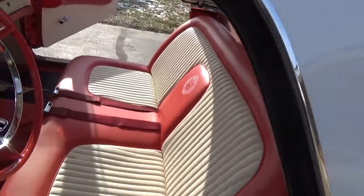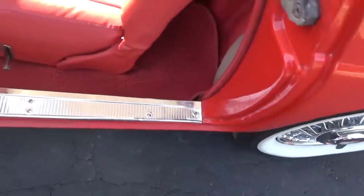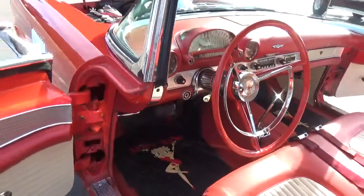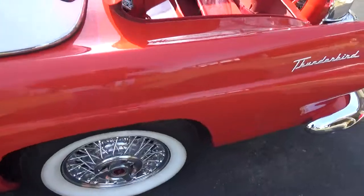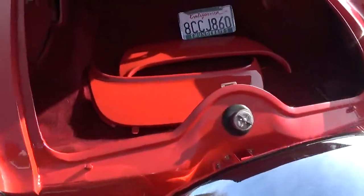The seat's been redone, carpet's been replaced. All the sill plates have been replaced. Just a super nice car. Door jambs, everything are nice and clean on the car. Also comes with the fender skirts.